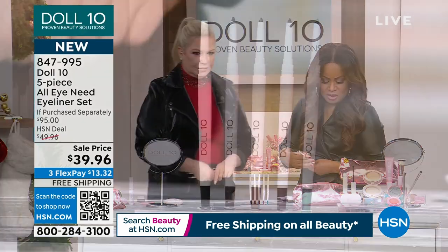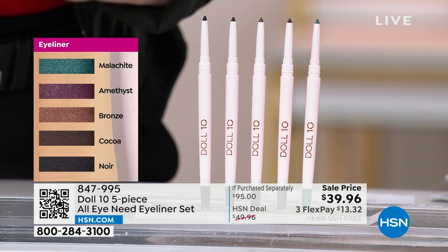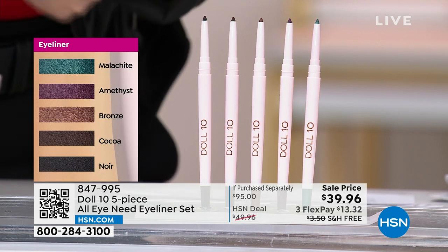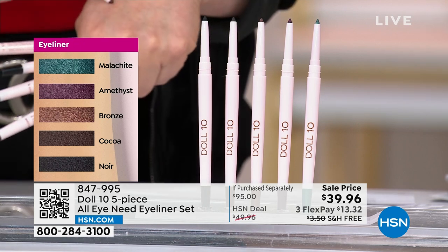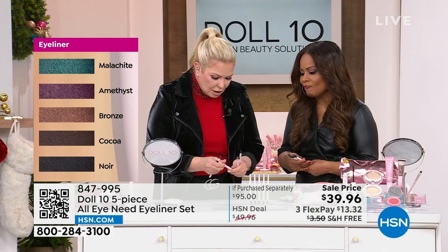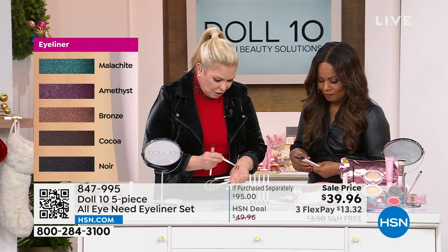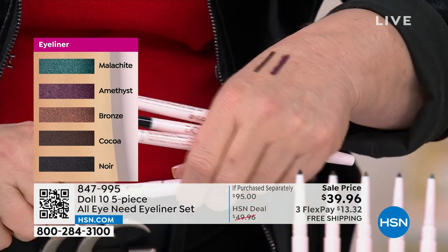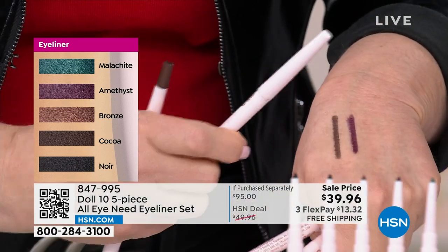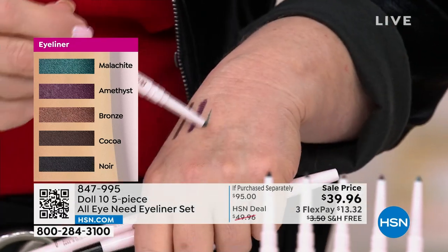Let's talk about these five-piece All I Need liners. So you get all of these gorgeous colors: amethyst, bronze, cocoa, malachite, and noir, which is the black. They glide on. That's ceramides, aloe, chamomile. And now, they're called All I Need for a reason, because every single one of these bad boys has a sharpener in the lid. So you will always have a sharpened pencil.